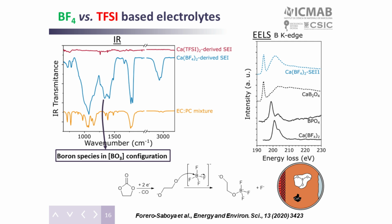So we don't know much about these borate species yet. What we know is that we have a full substitution of the BF bond, so we have BO3 moieties. So we fully substituted the salt ligands. We do expect that we have this kind of nucleophilic substitution in solution, so we have replacement of the fluorine with the ring-opened molecules from EC, with concomitant formation of calcium fluoride, but I will come back to the potential mechanism later on in the presentation.